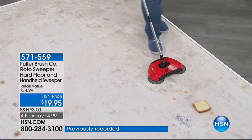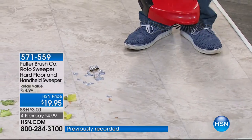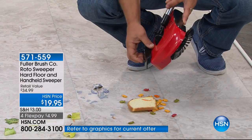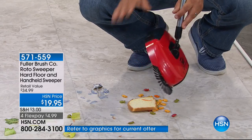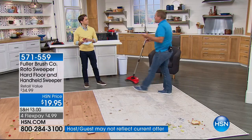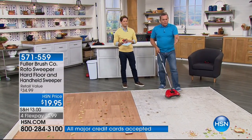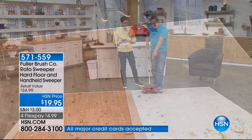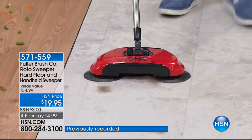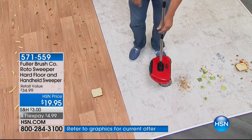So instead of using a broom, now all you do is roll it across the floor, and it just gobbles up more and more. There's a whole slice of bread that we just picked up, and it goes right into its own dustpan. It's easy to use, easy to clean, and you just walk behind it. You've seen me pick up broken glass, whether the food's wet or dry. Look, even pet hair. If you have pet hair at home, on any hard floor surface, all you do is roll it across the floor. The little bunnies of pet hair, every single day.